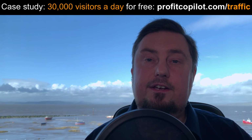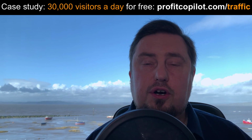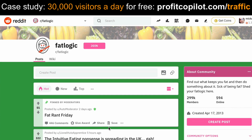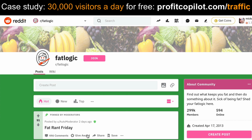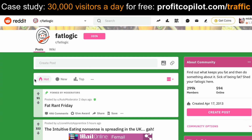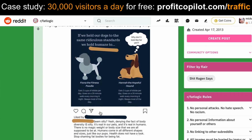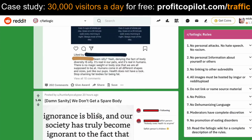Another way to find content in your niche that you can curate is to go to Reddit, choose a subreddit of your choice. Here I'm going to choose a weight loss subreddit. It's called Fat Logic. And here we can see that people are posting all types of content on this subreddit. So what I'm going to do is change the order. We can order it by hot, new, top, or rising. So if I want just the best content from this subreddit, I'm going to click top. It's going to change the order of things, and there it's going to show me the most popular content that has been posted to this subreddit over the last few days.